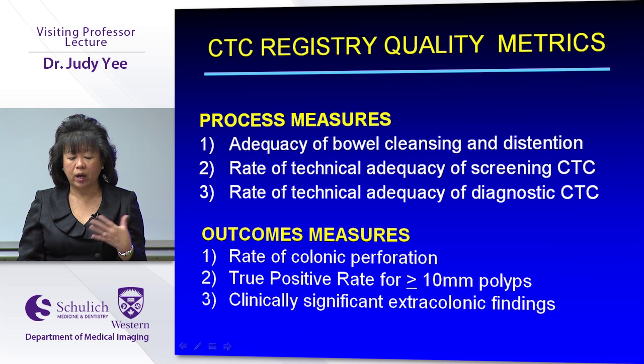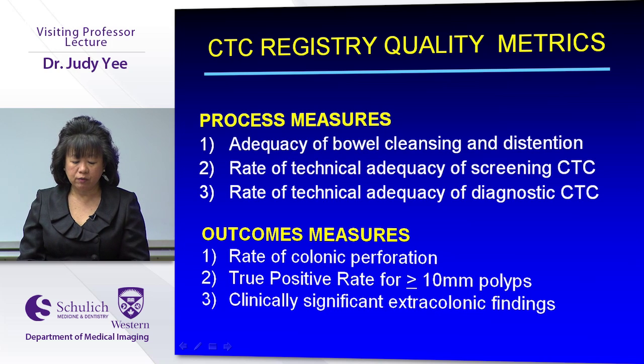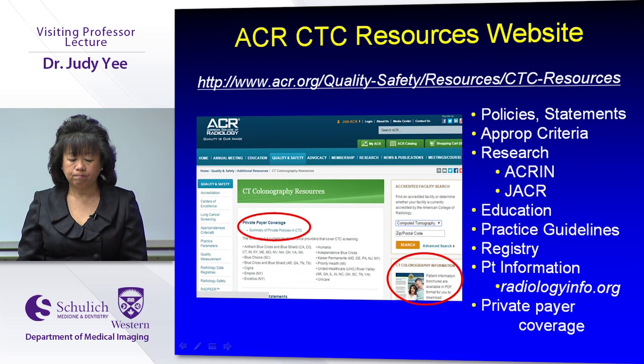So the process measures are adequacy of bowel cleansing and distension, and then also the rate of technical adequacy for both screening and diagnostic studies. The outcomes measures are how many colonic perforations you have, and then the true positive rate really for the large polyps only, so for the 10 millimeter and larger lesions. And then your percentage of clinically significant extracolonic findings. And we've been part of the registry since it started, and I can tell you it works quite well. So the ACR certainly encourages sites to register.